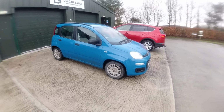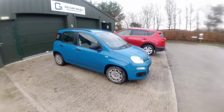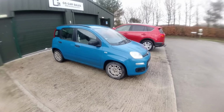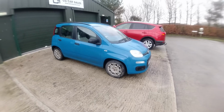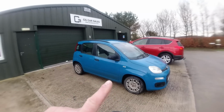Then it turned out the stereo wasn't working particularly well, so I had to get a replacement stereo for it, which was about another £80 or so. Get that fitted and we're away. I thought we're good to go, and the car went out the door. Very happy customers, but we ran into an issue quite quickly, and that was that they've got a very steep slope on their drive.